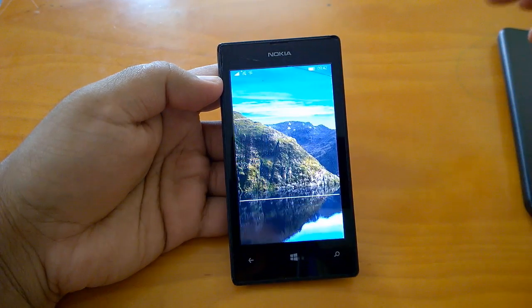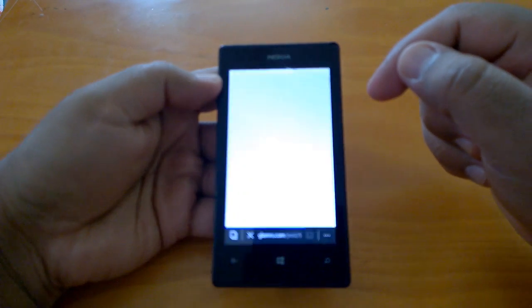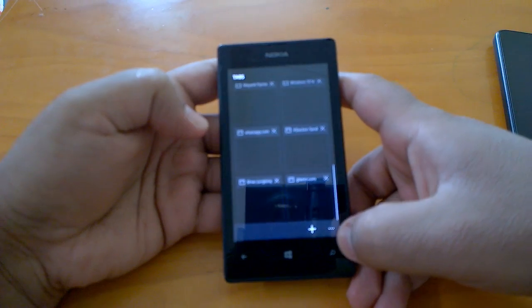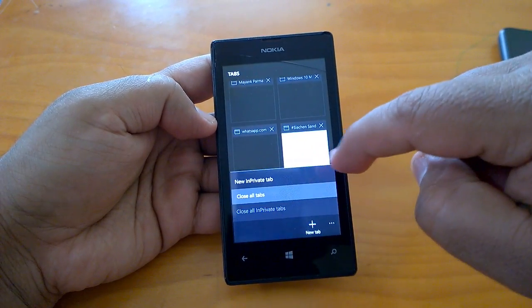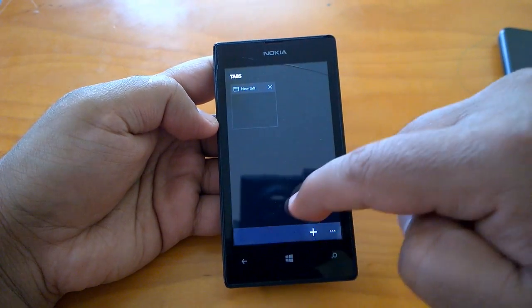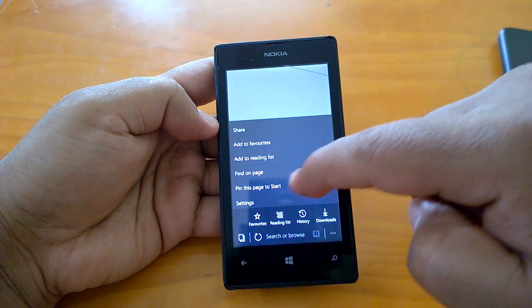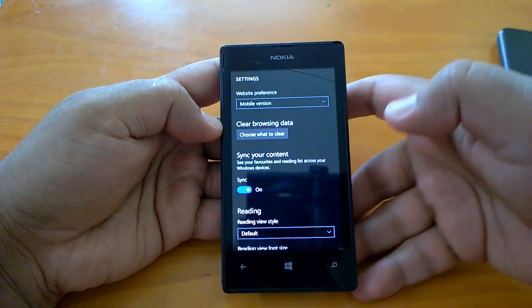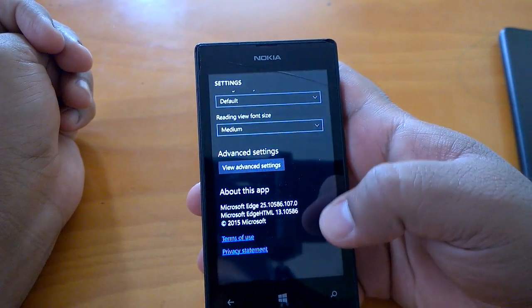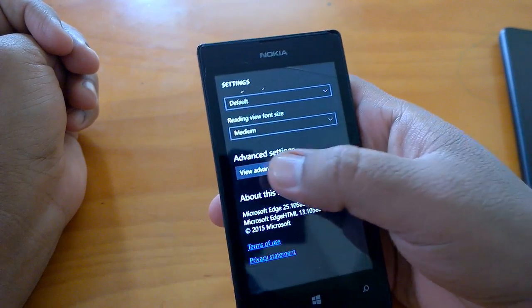Let's open the Microsoft Edge browser, because the browser is one thing which usually goes through some changes. At least the version number changes, if nothing else. So we'll see. As we told you, the version number has obviously changed, and it's 10586.107 in this case. But apart from that version number, nothing else has changed.